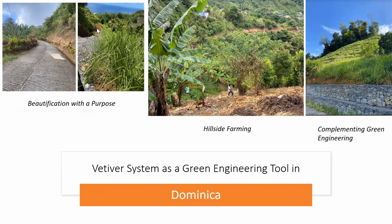Now, I also want to indicate that vetiver, whilst it's not new to Dominica, the two communities that we are speaking of do not have a history of using vetiver in any large way. We have seen the use of vetiver further up in the Northeast, in the Kalinago territory and some of the other communities on the Northeast coast. Now, we introduced vetiver in a number of areas, and I would like to just touch on some of them.